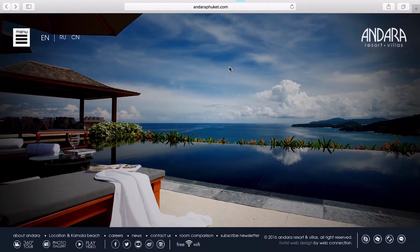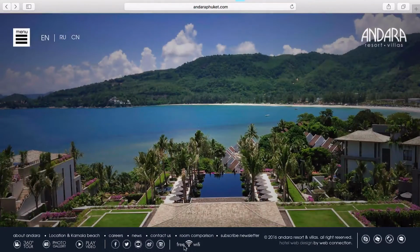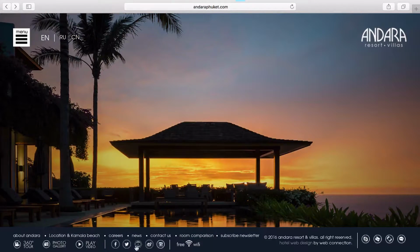Okay, just looking along the bottom here, you'll notice that all of these icons are clickable. They're all things you can click on. So that's consistent, apart from this, the free Wi-Fi. So, you think you can click on it, but you can't. So that shouldn't be there. That should be somewhere else and not along the bottom here in the navigation bar.